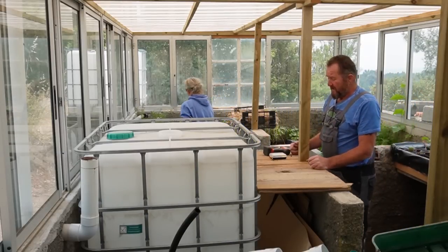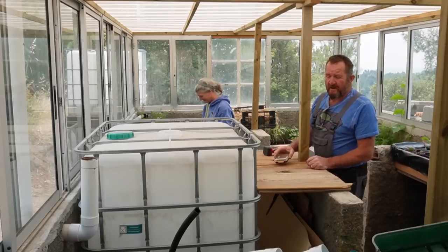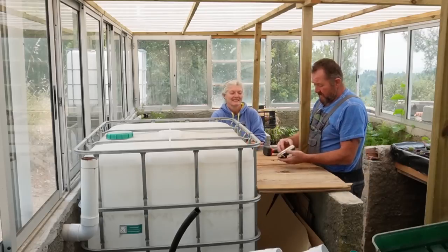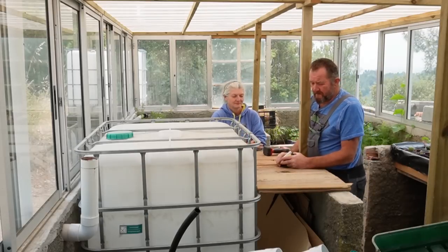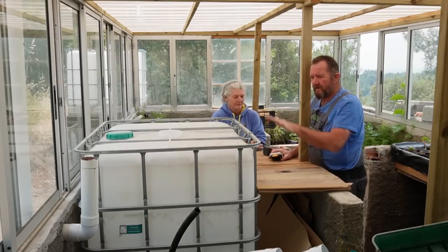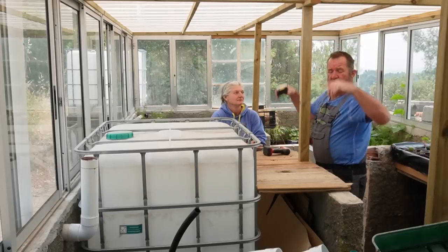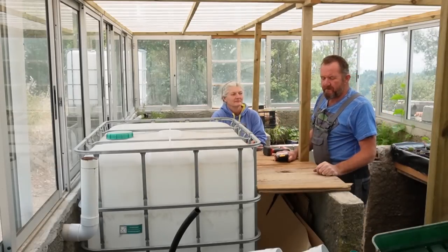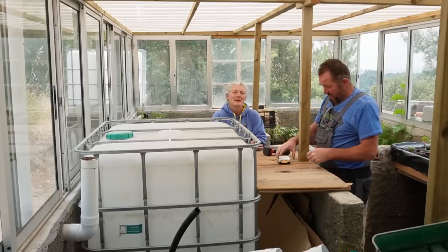Okay, so I'm giving Ange an upgrade on her water tank. It's empty and we know the rains are coming in a couple of days. So what we're going to do is remove the shelving and put the tank up here so she can run a hose pipe off it instead of filling watering cans to water everything. To make my life easier.